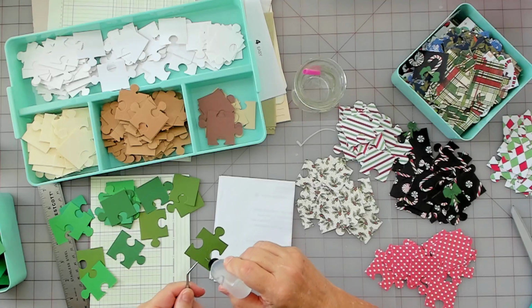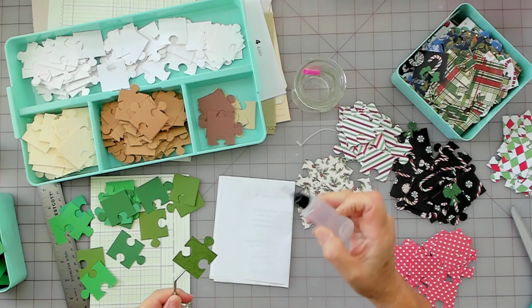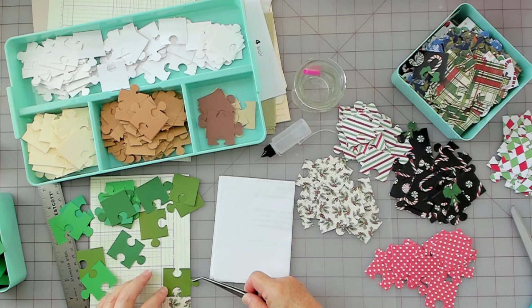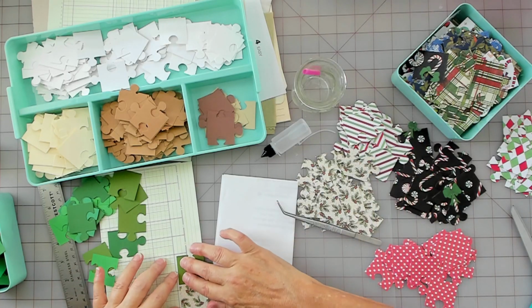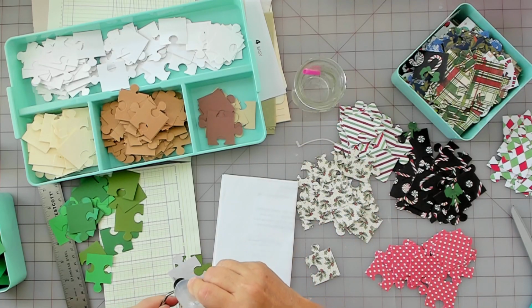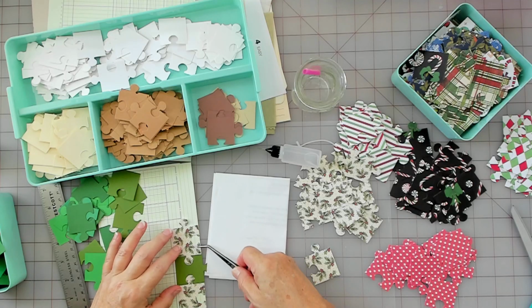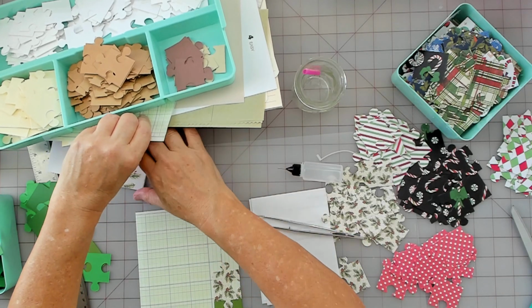I might have to put a pin in this. Oh, I put glue there and I shouldn't have. It's okay. Sweating. Okay, so now I need one of these. So probably just do the front and the back like I did my other two here.